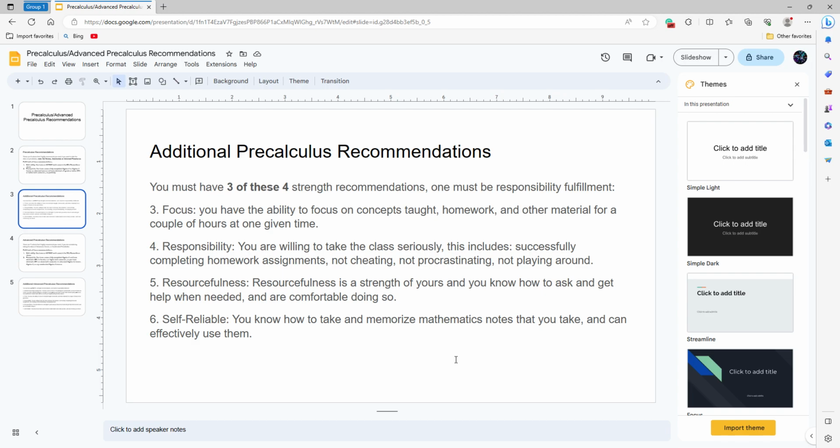Resourcefulness, number 5. You notice that resourcefulness is a strength of yours based on the other math classes that you have taken before pre-calculus or advanced pre-calculus. This is Algebra 1, Geometry, and Algebra 2, or honors if you've taken those. You notice it's a strength of yours, and you know how to ask and get help when you are needed, and you do not refrain from asking for help and are comfortable doing so. If you skip on help, then you will be in trouble. So this isn't necessarily something that you've always had to have, but you have to get comfortable with this recommendation if you want to be successful in pre-calculus.